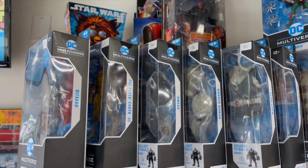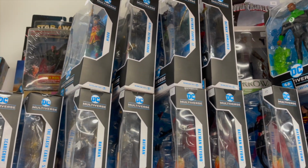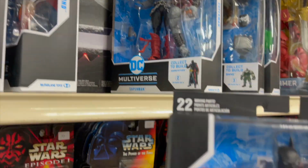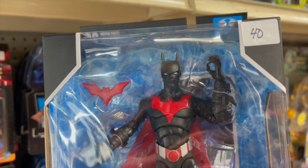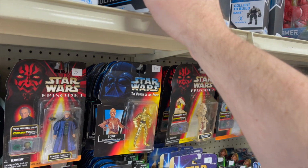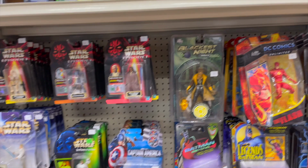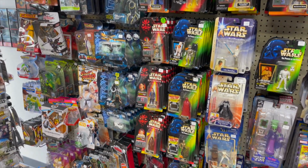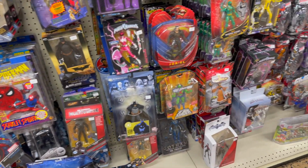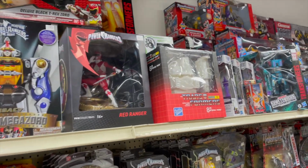If you need any of the multiverse stuff, see what names he's got here. No, these don't have an overing. Got some Batman Beyond. Let's see, I think these are the ones with the facial expression on them. I love these. I need to get one of these Batman Beyonds. Trying to move slow through these, but I might just have to pause it if you see something you might be interested in.